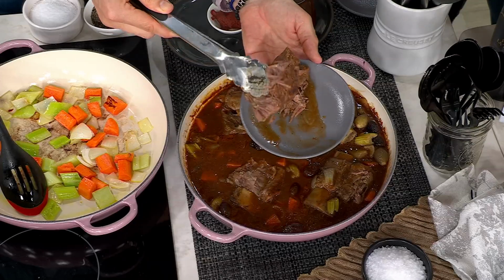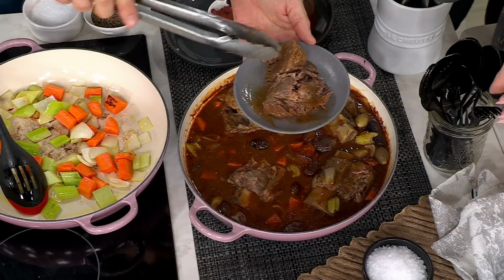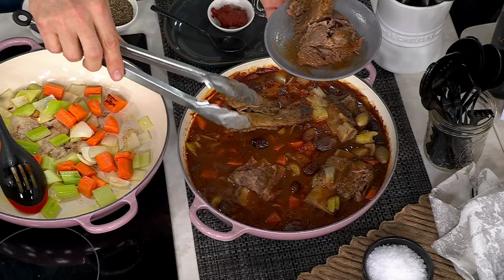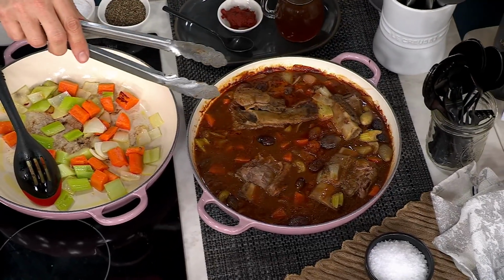You get thick, delicious, unctuous sauce. You get tender, amazing meat. And once it's done, it'll stay like this for hours. You don't have to run back in the kitchen and worry about getting the turkey out and overcooking it. You're not gonna overcook this. Ooh, is that my plate? Have another little bite of that.